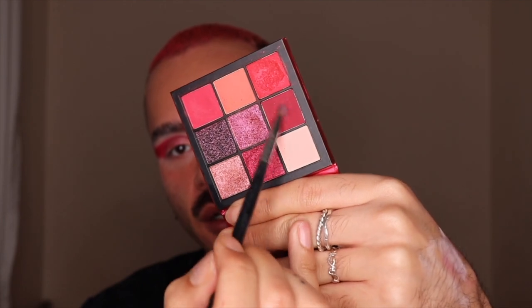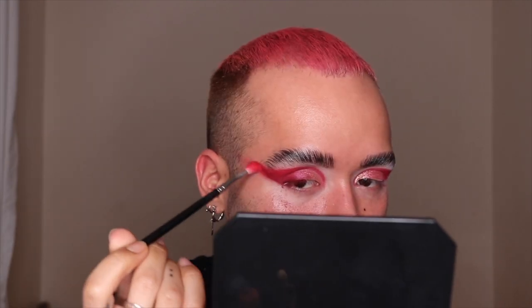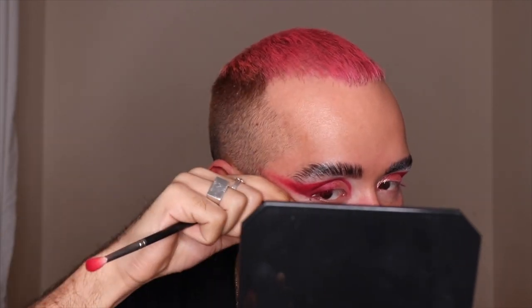So that's where we're at. I'm gonna start to add some depth now. So I'm gonna take this burgundy color here, and this is a little Morphe brush. It's an M149. This has become like one of my all-time favorite brushes. It's just like a tiny pencil brush. It just always gets product right where I want it, but it's the shape of like a small cotton bud. Thank you, Morphe, for existing. I want to define the upper lash line, but blend it at the same time.